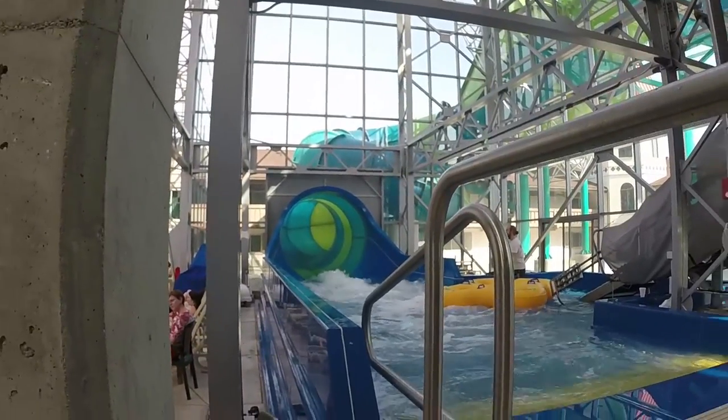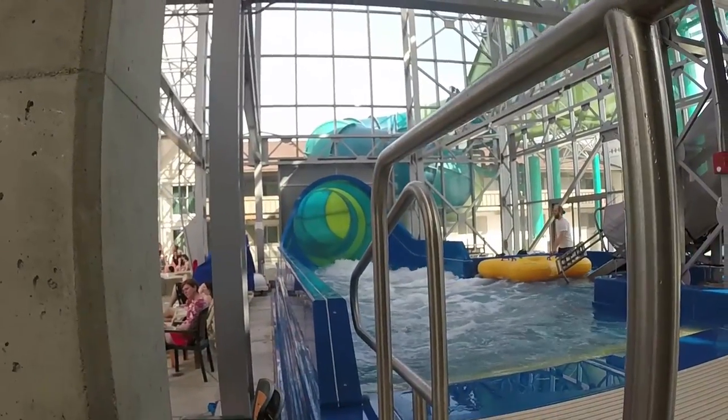I'm not sure if we're going to be able to get good footage of the drop slide, because that's just a one-person thing, and I really don't want to get caught with this camera.